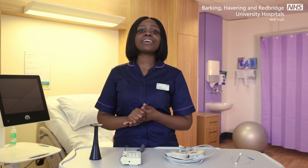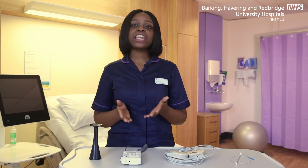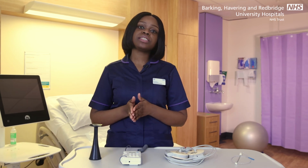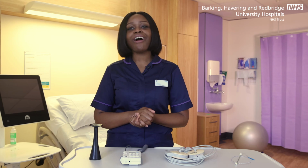Other indications that your baby is coping well in labour include your baby's movements. So we do still expect you to be feeling your baby's movements just as normal. And if there's any reduction in your baby's movements, you should still alert your midwife or your doctor. If you have any concerns or any questions about monitoring your baby during labour, please ask your healthcare professionals or your midwife.